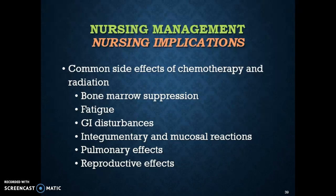Some of the common side effects of chemotherapy and radiation are bone marrow suppression, which we're going to talk a little bit more about in class this week, fatigue that I've already mentioned, and GI disturbances. I think many people are aware that lots and lots of chemotherapies cause severe nausea and vomiting, so much so that even someone walking in a room with perfume may set them off. So most oncology units or clinics do not allow personnel to wear any kinds of lotion or scented perfumes, because something simple like that can be just enough to set off those GI disturbances.